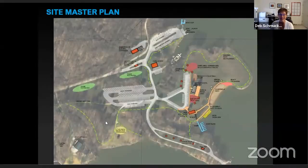All right. So this is the overall site master plan that has been updated based on our public comment and input. So not anything that was a radical change, but we showed some prairie restoration and included the existing hiking trail that's over here on the Boys and Girls Club.